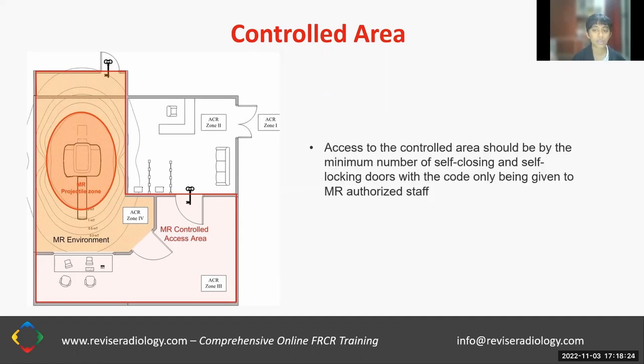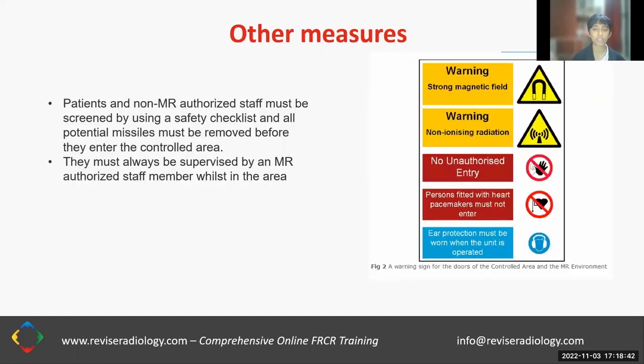Access to the controlled area should be by the minimum number of self-closing and self-locking doors, with the code only being given to MR-authorized staff. You can see which are the self-closing and self-locking doors in the diagram, and there's two in this case. Other measures that can be taken to prevent these hazards from happening: patients and non-MR-authorized staff must be screened using a safety checklist, and all potential missiles must be removed before they enter the controlled area. They must always be supervised by an MR-authorized staff member whilst in the area.